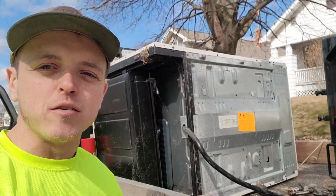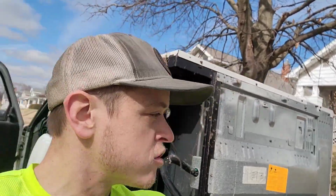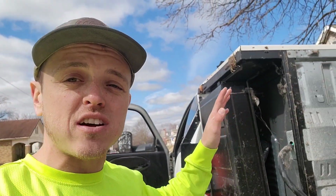I almost forgot to point out, take a look, another appliance with the cord still attached. So cool thing is, I rolled up, and when you're doing a dumpster rental, you see what's going in the dumpster. They had a bunch of stuff piled outside, and I was like, hey guys, look, appliances can't go in the dumpster unless you do it this way, put it to the back so I can pull it out.